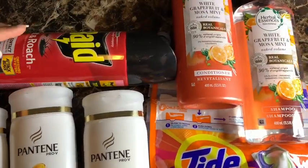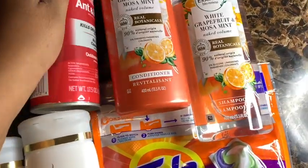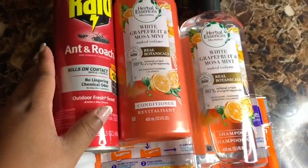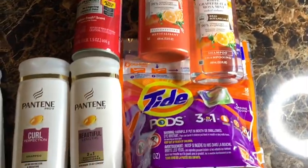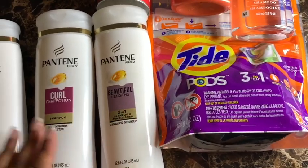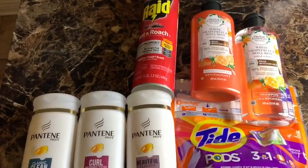The last deal I did was spend 30, get a $10 extra care buck back. Now, I am starting to restock on shampoo because I'm running low.